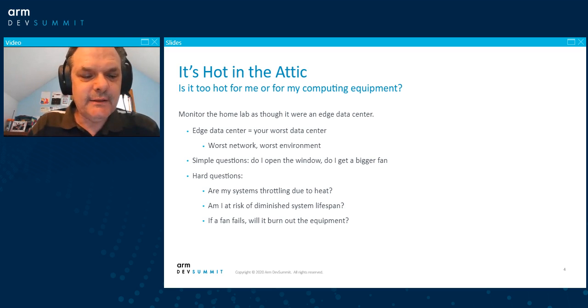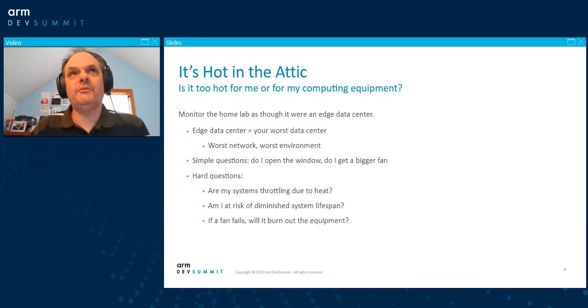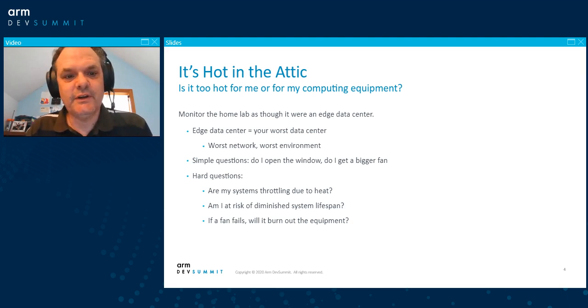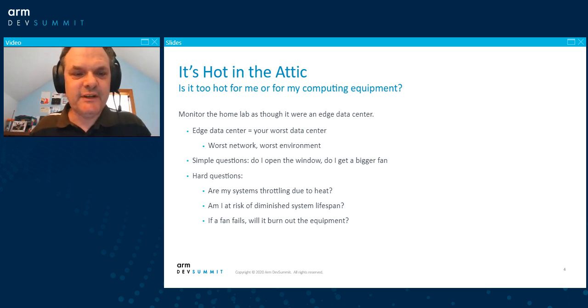And then try to get some take on some of the harder questions, like: are the systems I have running slower than they should be because they're too hot and being throttled down? Or is it so extreme that the lifespan is going to be diminished? Or in extreme cases, and I'm glad not to be in one of those, in data centers, sometimes if a fan fails, it'll burn out the equipment and you lose some gear. So temperature in the data center is a relevant question for a lot of things.